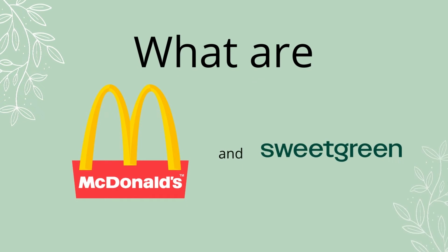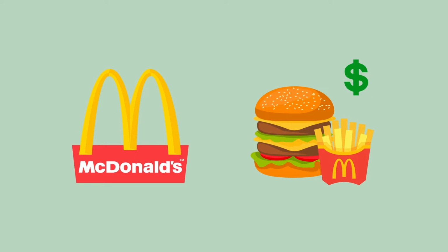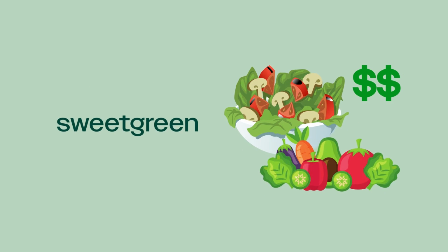So, is there such a thing as a healthy fast food chain? We can compare two fast food chains that serve different menu items. What are McDonald's and Sweetgreen's? McDonald's is a popular fast food chain that serves hamburgers and fries at an affordable price point. Sweetgreen is a fast food chain that focuses on salads and healthy eating. Their mission is to connect people with real foods.